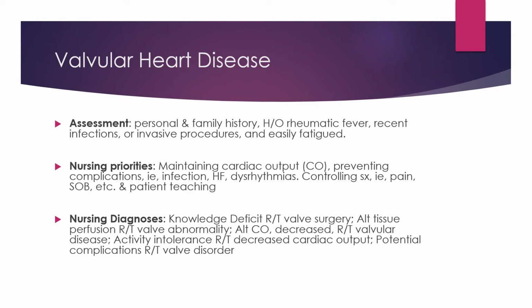A lot of patients with valvular heart disease end up on things like antiarrhythmics, or they end up on clot medications. So they may be on a daily aspirin, or they may be on warfarin, or they may be on one of the newer medications. Okay.